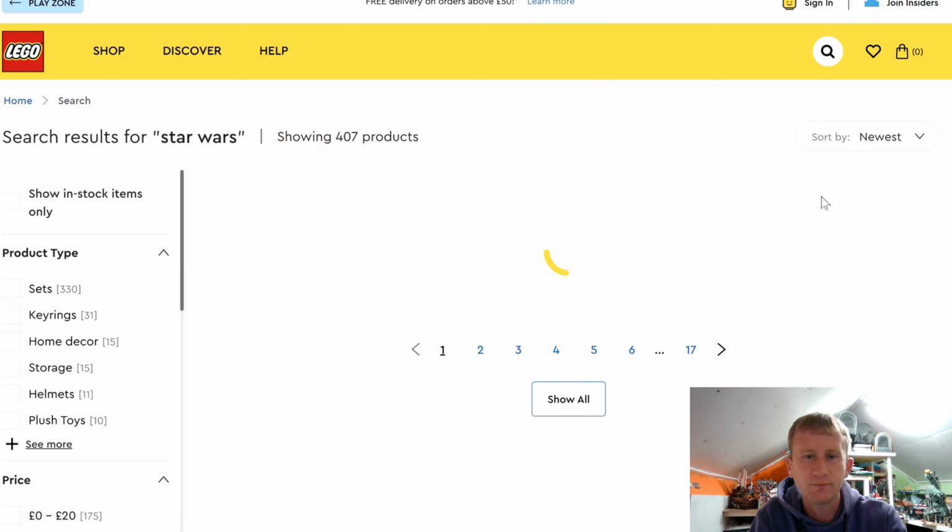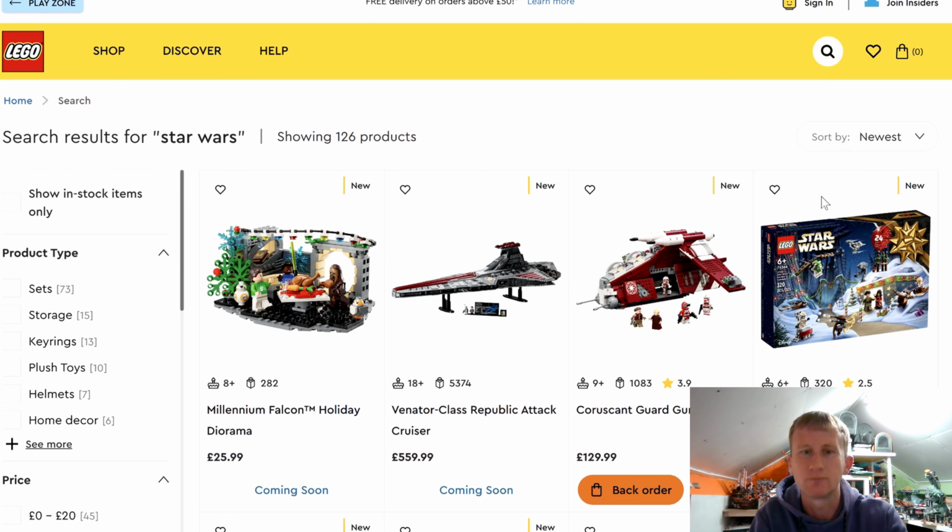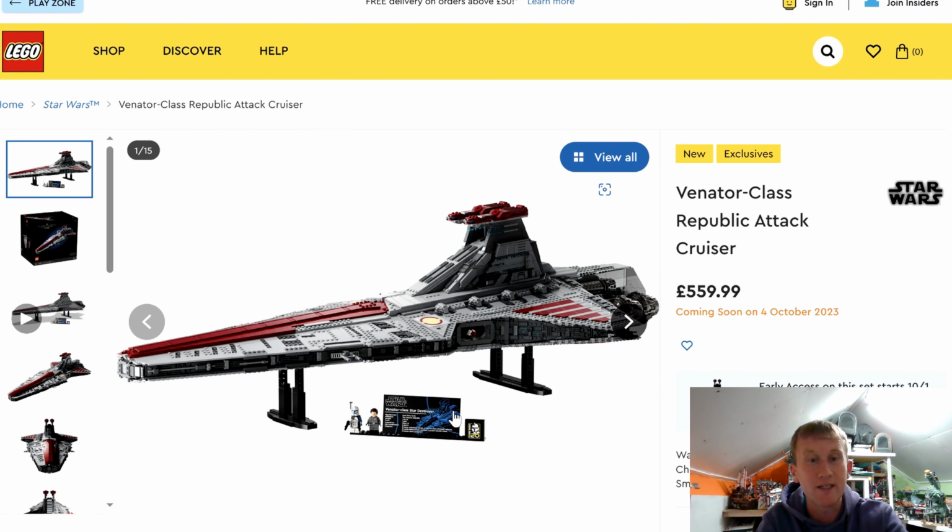Newest. Ah, there it is. They're not classing it as a UCS set then? Maybe not. So it's 559 for 5374. So let's have a look. So like I said, going into this completely blind. I know nothing about this whatsoever.